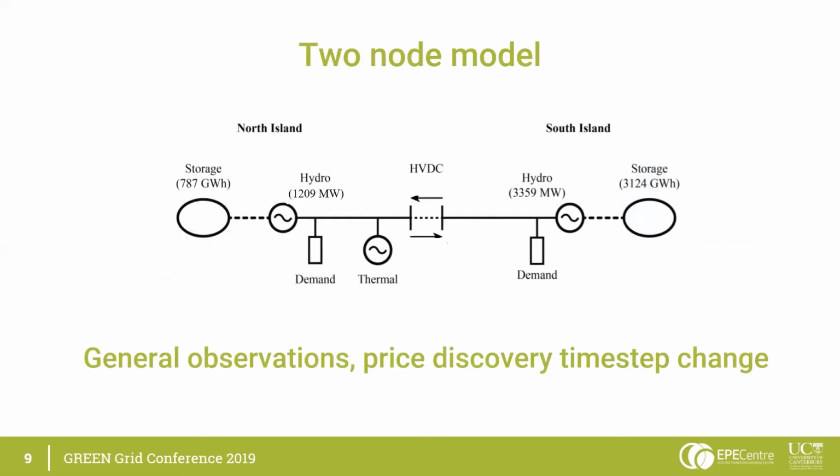So what I want to do is just talk about a very simple 2-node model and look at a hindcast. So look at what optimization does with the 2016 year of inflows and dispatch. So just a bit of background, we've got the South Island on the right-hand side, North Island on the left-hand side with a DC link between them. So we're keeping it very simple.